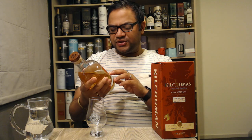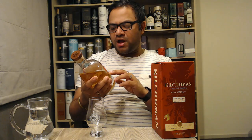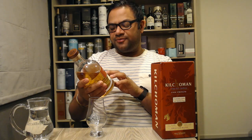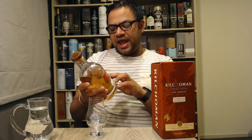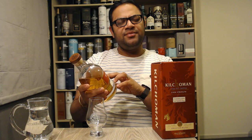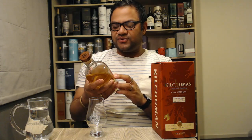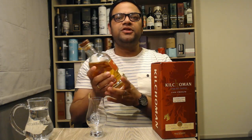And this one in particular is cask number 209, put down in 2012. Distillation date of 24th of April 2012, and bottled on 29th of September 2017. So that makes it about 5 years and 3 months, which is not a long period of time. But boy, this whiskey stands on its legs for a 5-year-old. It's just outstanding. Obviously non-chill filtered, natural color.